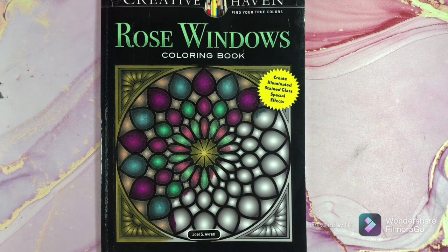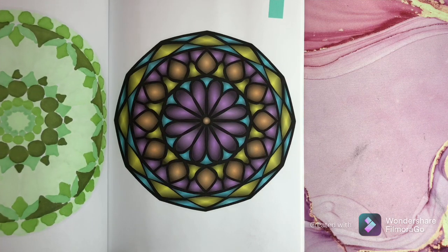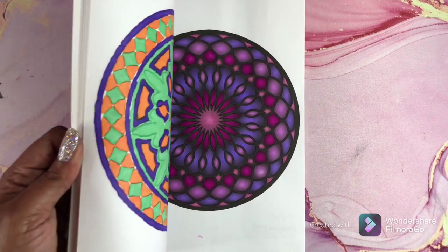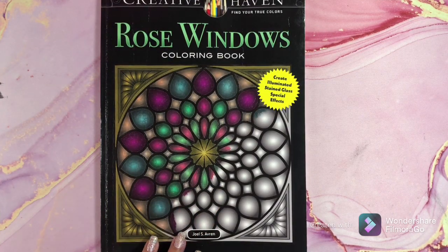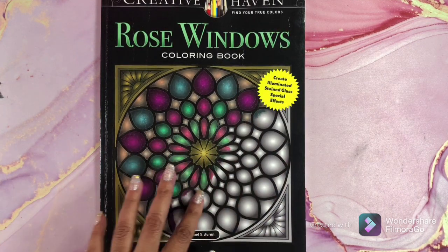my favorite Creative Haven book. This is Rose Windows. This is my favorite book. I love this book. It is awesome. I have a second copy. Everything about this book is just beautiful. I love it. I am working on completing this book, which I should have finished, but I have not. But I love this book, and it is my favorite. This is Rose Windows, and I hope this illustrator comes out with a part 2 to this book. I hope so, because this is my favorite book, and I would love to have another book like this. Even though, yes, I have another copy.